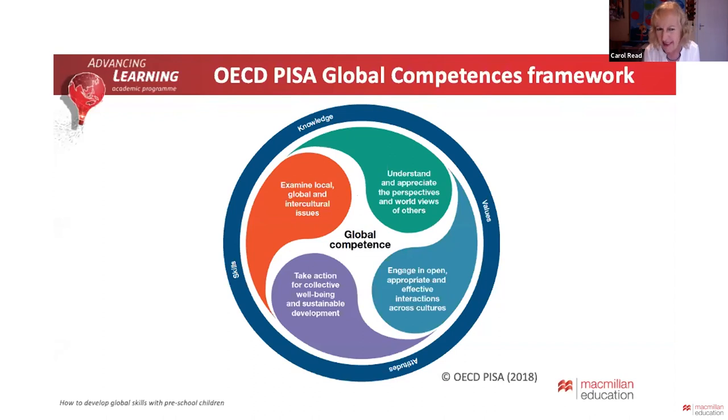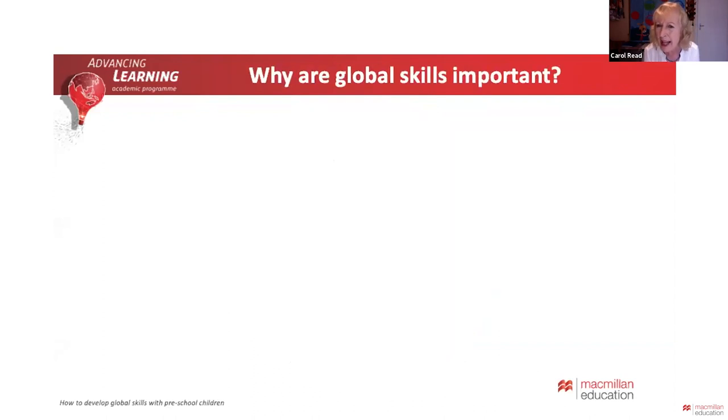And I think looking at this begs the question, why are global skills important? And it would be great if you put some of your ideas in the chat box. I mean, this is not rocket science, but I think it's important for us to establish this before going further. And in order not to spend too long on this, I'm going to show you some reasons and give you time to read each one. And what I'd like you to do in the chat box is to put colours and numbers to rate them. Numbers from 1, not very important, to 5, very important.